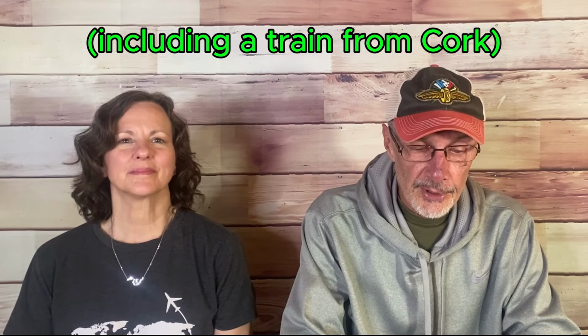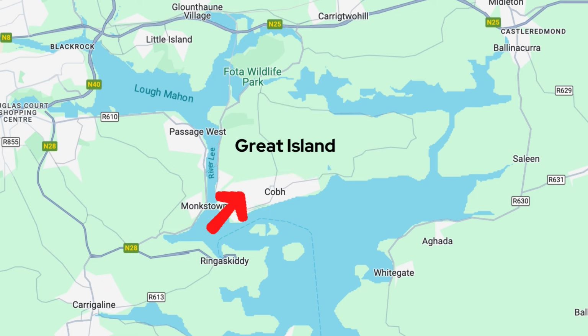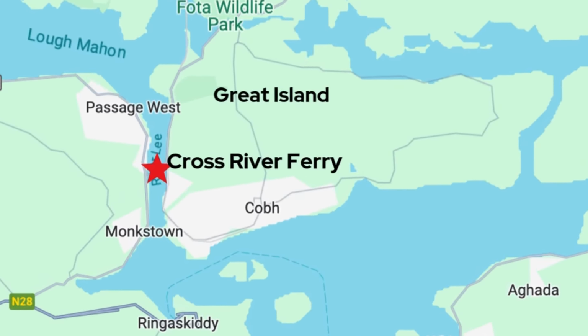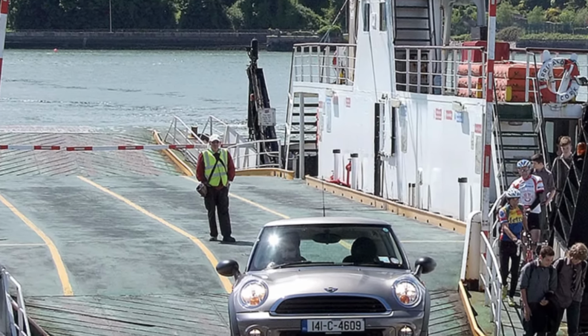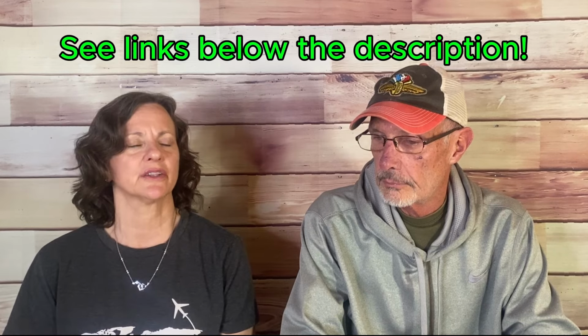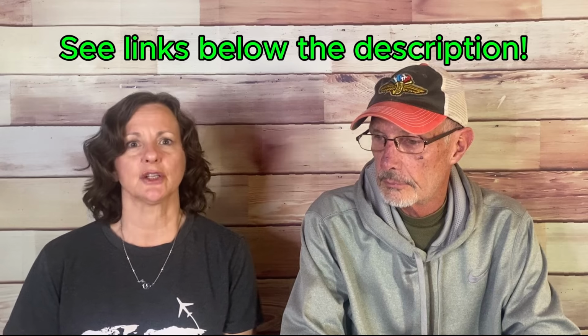There are other ways to get on the island, of course. So once across the bridge, you're on Great Island in Cork Harbor. And from what I can see, it's the largest of several islands in Cork Harbor. In 1993, actually, the Cross River Ferry was established to take cars and people across the River Lee to Cobh. It's about a 4 to 5 minute ride, and it operates daily, although there is an occasional shutdown when there's bad weather or during the holidays. So you want to be sure and check online on their Facebook page or give them a call to make sure they're operating if there's any question in your mind about that.